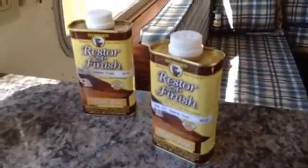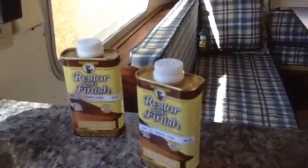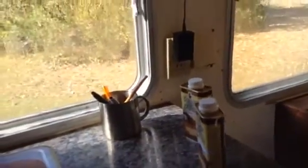This stuff goes on, no pre-prep needed. We use the maple pine. There are different colors to it, but we wanted to go with something that was fairly light. It really enhances the wood. It soaks in, and you just put it on and let it soak in. It took ours a couple of days before it actually completely soaked in.